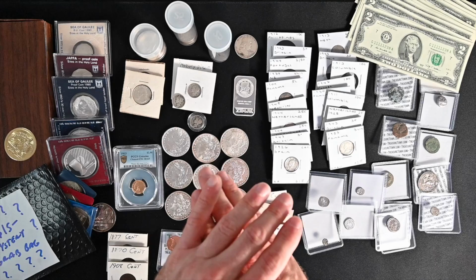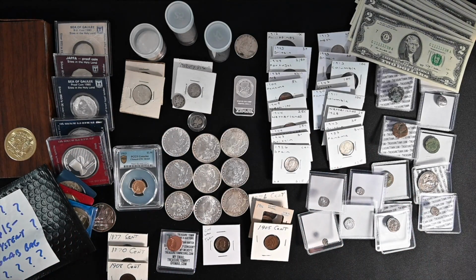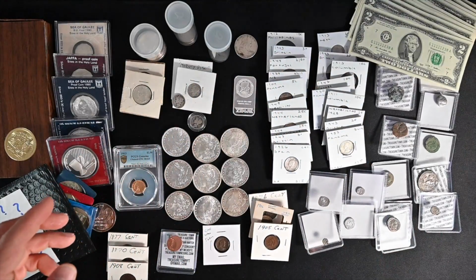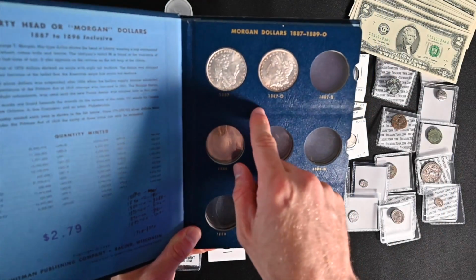I'm even talking about my Carson City Morgan dollars that I'm going to be selling. Yeah, I've got a couple of Carson City Morgan silver dollars that we'll be selling at this auction. Let's take a quick gander. Got to find the right album that it's in. But we've got, don't look at the dates. These are just in the album.